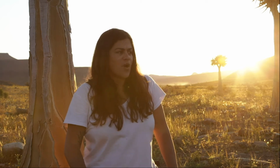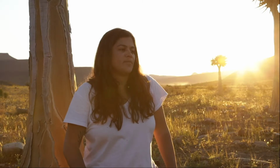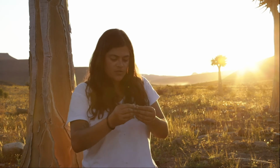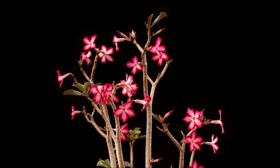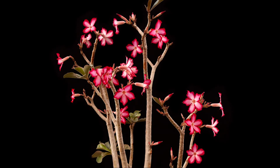Other things like the impala lily, which you find all around the Kruger National Park, they used to use that to poison the fish, to help them hunt fish, just to stun the fish and slow them down, and they could easily catch the fish.